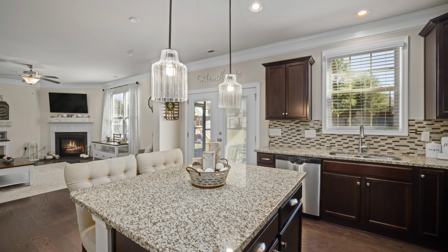Now, the next thing that makes a kitchen look a little bit dated, a little bit cheap, is the glass tile backsplash. We know exactly when you were doing your kitchen, what shows you were watching, who you were following with the glass tile backsplash.